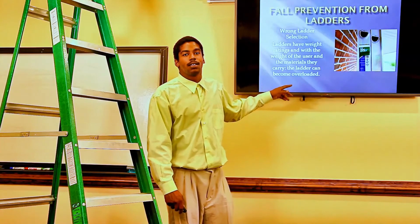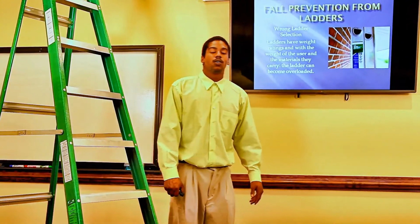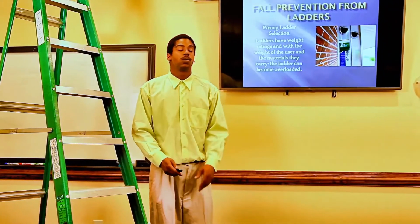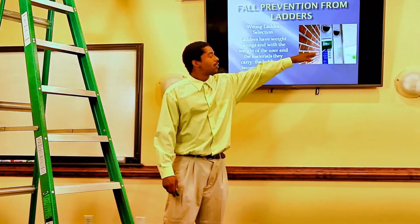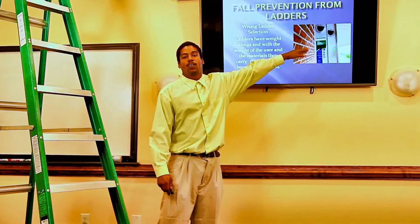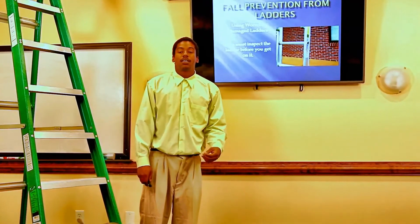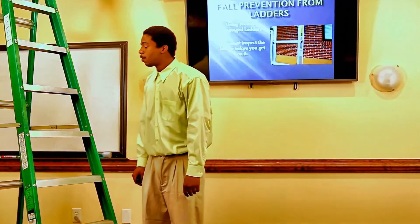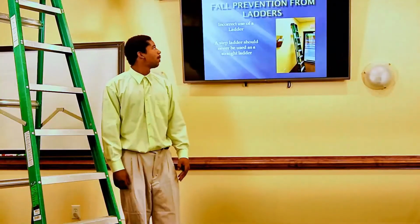Wrong ladder selection. On the side of each ladder, you will find the weight rating to tell you how much your ladder can handle. So please take into consideration your weight and the weight of your tools. Now, if you notice, our ladder here is a 16-foot ladder that can handle 225 pounds. Using worn or damaged ladders. Before using your ladder, please inspect your rungs, rails for dents, dings, dirt, missing rungs, and cracks.